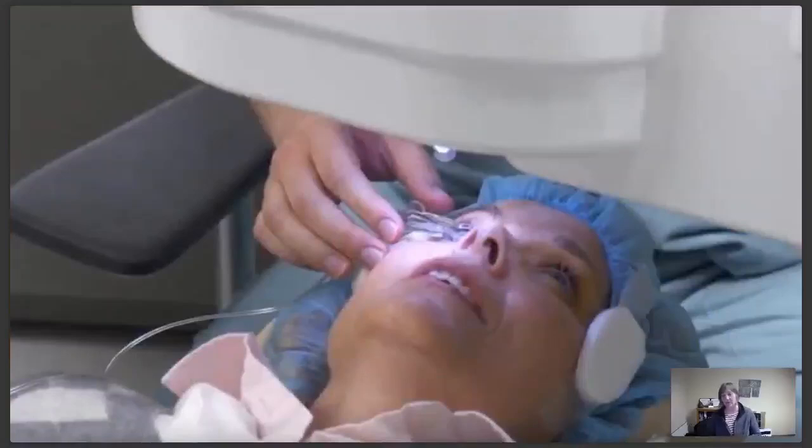Another example. You might be familiar with this type of procedure. It is LASIK. LASIK was actually funded originally by the Air Force. The Air Force had a need to ensure that its pilots had the best eyesight possible. And this was originally funded by Department of Defense funding through the SBIR program. You might think of it, naturally, it's the National Institutes of Health. Not so. Department of Defense funding funded this type of procedure.